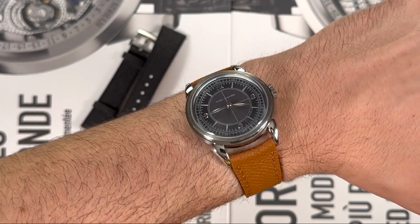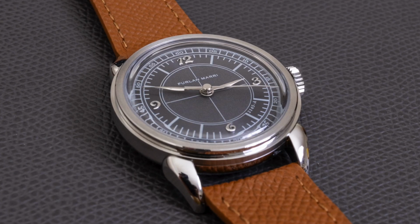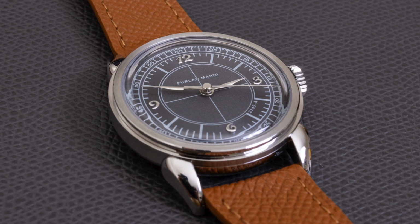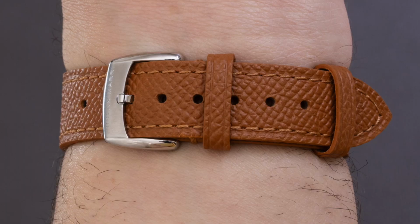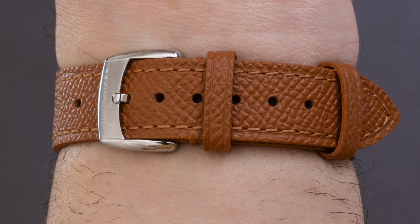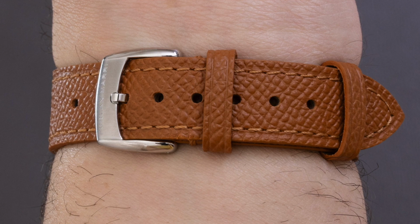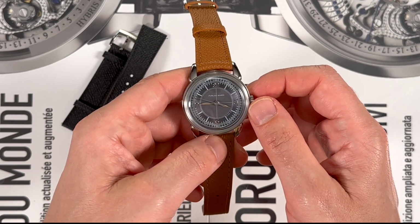As I said, there are different color dials. So if gray isn't your thing, there are different versions there. So there's a lot of people that like this size. The comfort level is very, very high. I would have liked a tiny bit more contrast in the dial, but I think that you can get away with it. And if you want something which is a little bit more on the legible side, then there's a white version as well. And I think that Furlan Marri has you covered.